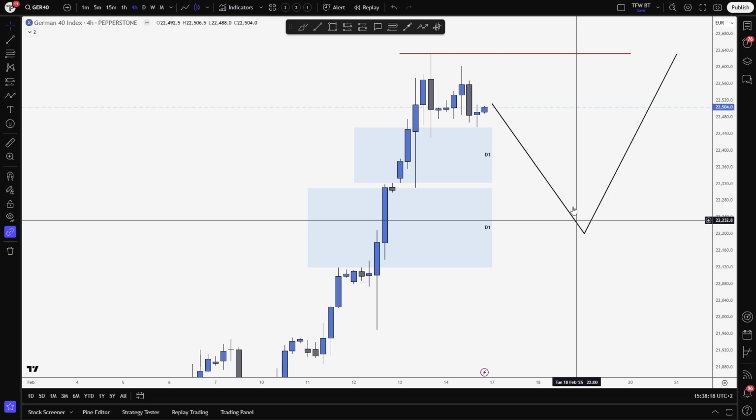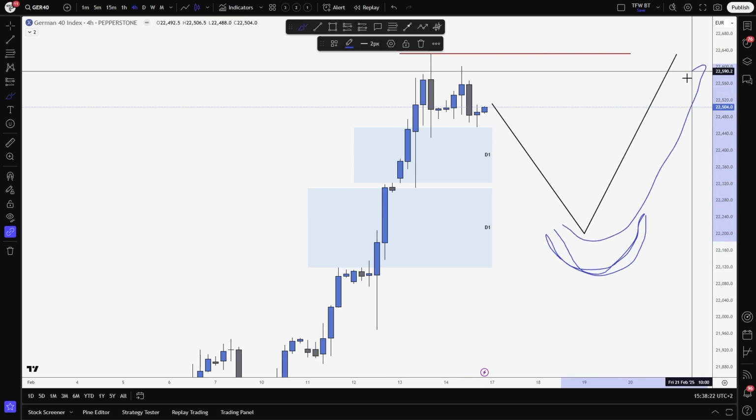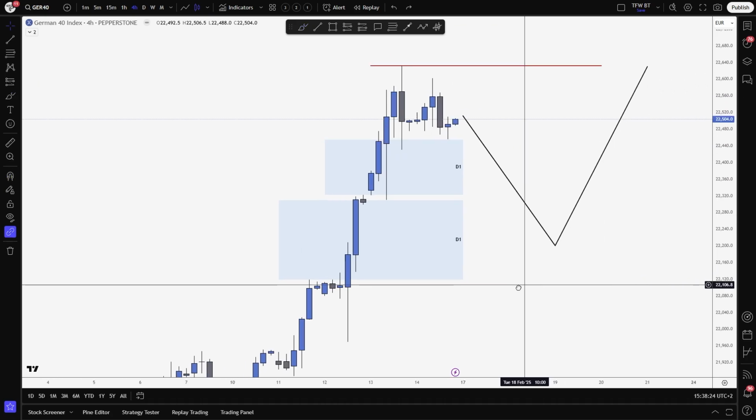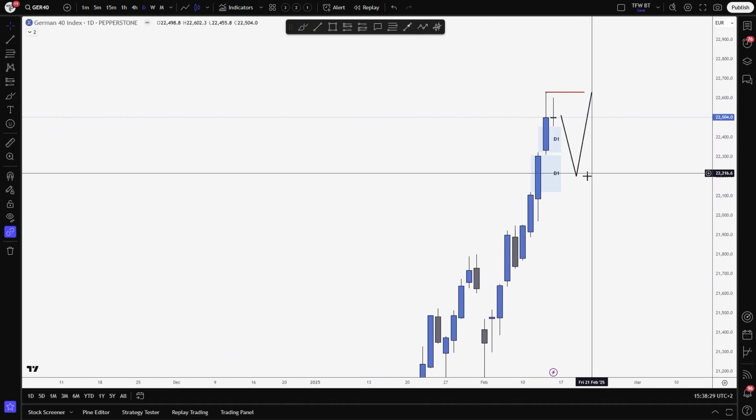So I'm going to be needing that pullback to actually get from a good price, to get a higher low and then target a new higher high towards all-time highs again. So DAX, not looking for anything. I'm looking for a clear pullback, clear higher low, and then to potentially ride the trend back up.